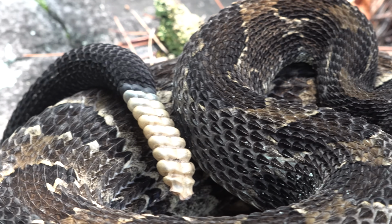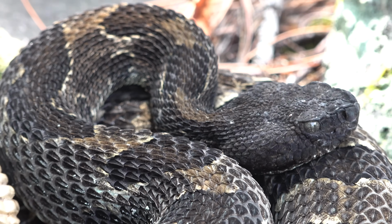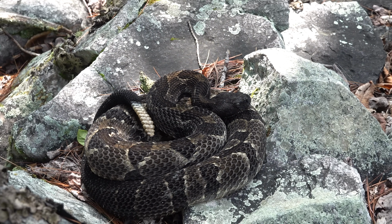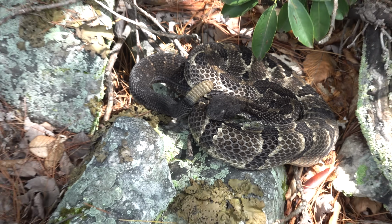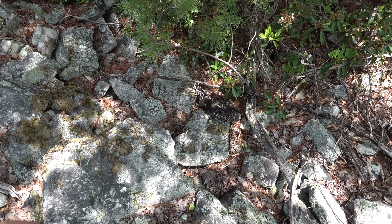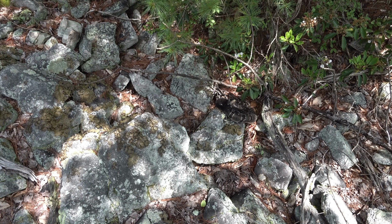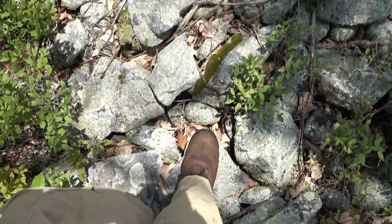Nice rattle on it too. Just a beautiful snake. I'm gonna grab my camera and get a couple pictures of this snake, and then I'm gonna let it keep doing its thing. All right, this big cranky dude is a bit of a liability. He keeps springing all around, and you can tell he's really defensive. Type of snake that definitely would defend himself if I got up in his personal space more than I am. So we're gonna leave him be, keep moving this way.